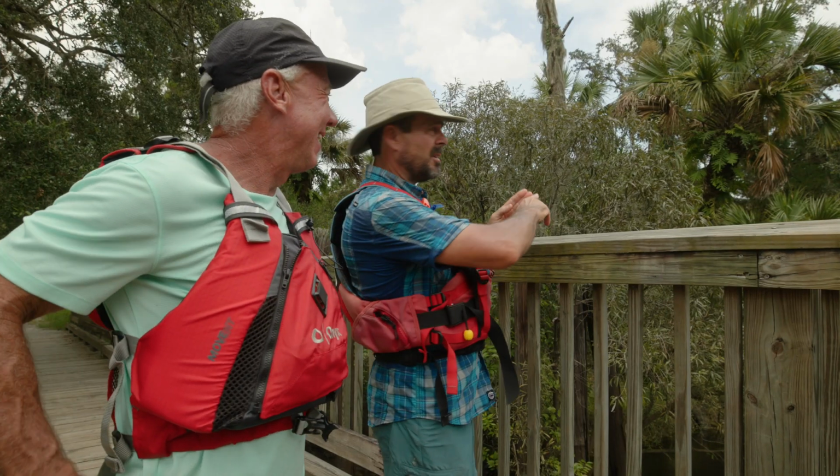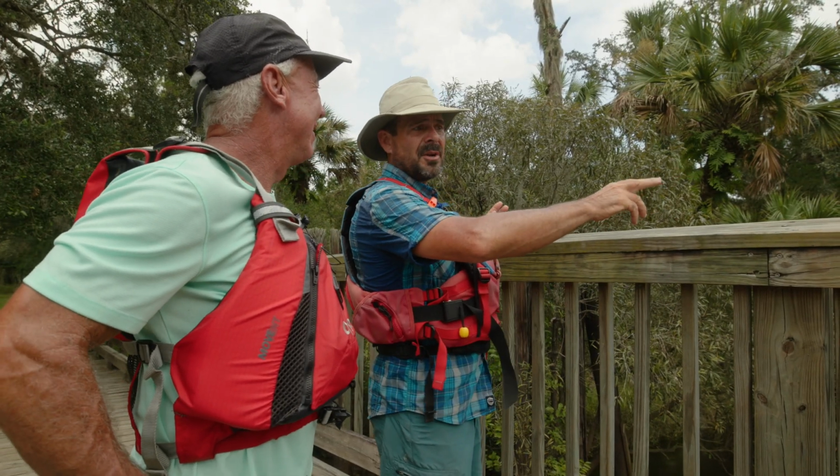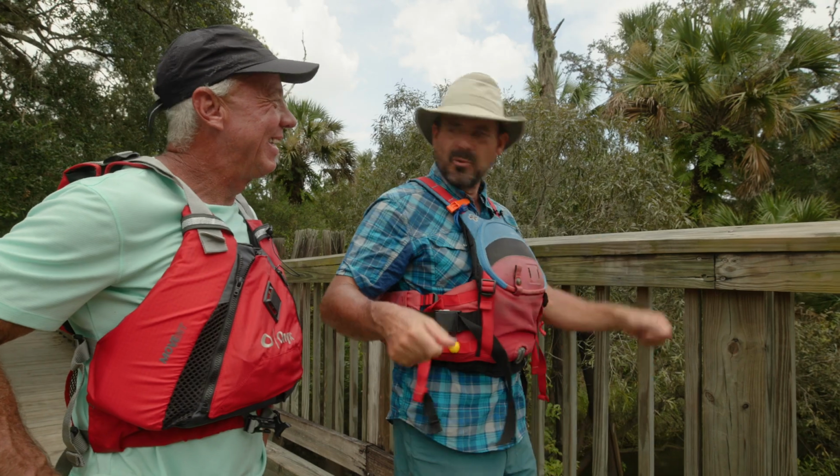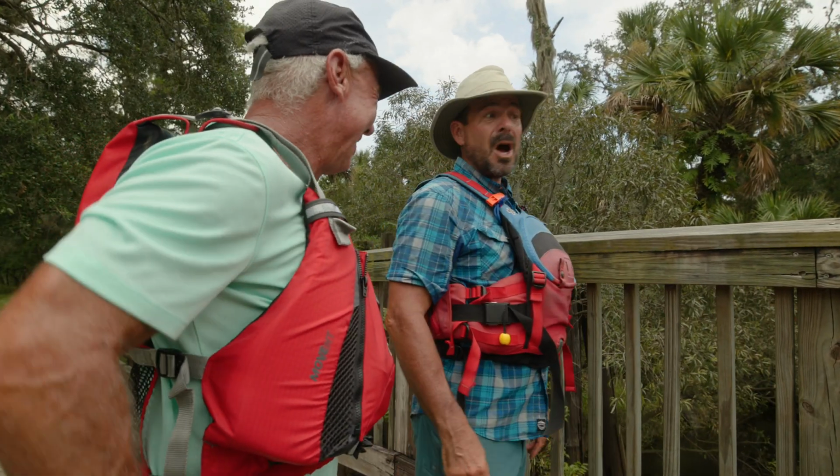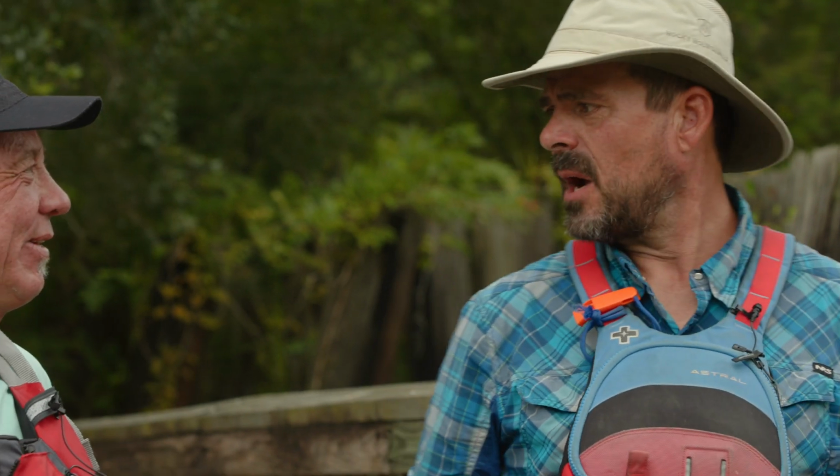When I was a child, it was a wire footbridge. We called it a monkey bridge. You'd walk on the wire and hold two wires to get across. Yeah, they don't build them like that anymore. No, and now this is actually part of the 1,200-mile Florida Trail.